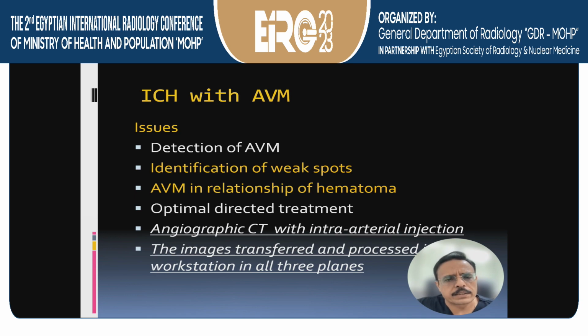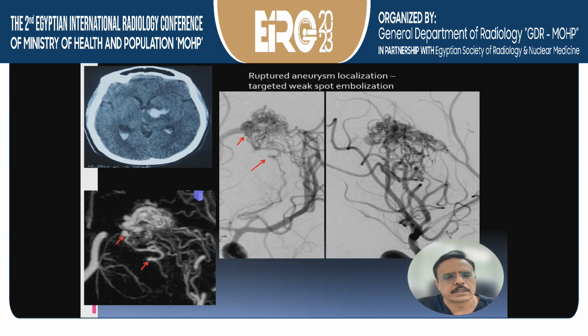So when there is an ICH with AVM, what we like to do is detection of the AVM, and then identification of the weak spot and the AVM's relationship with the hematoma before treatment, and then optimally directed treatment. So we use angio-CT in these patients very commonly, as I will show you.